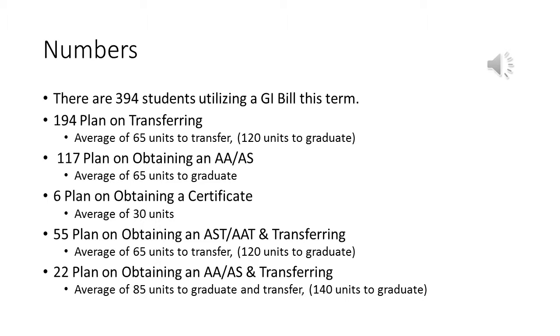As you can see, the larger majority of them are trying to be transfer ready. The second highest majority is planning on obtaining an associate's degree. Then there are those who plan on getting a certificate, plan on getting an AST and transferring, getting an AA, and then being transfer ready.